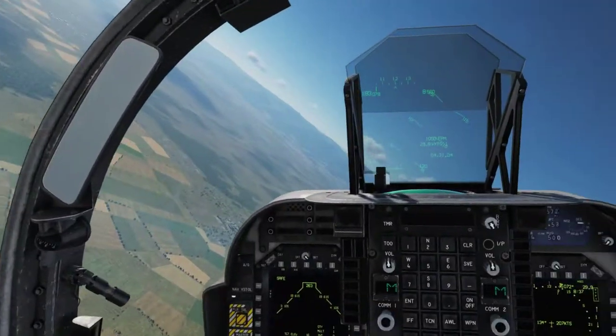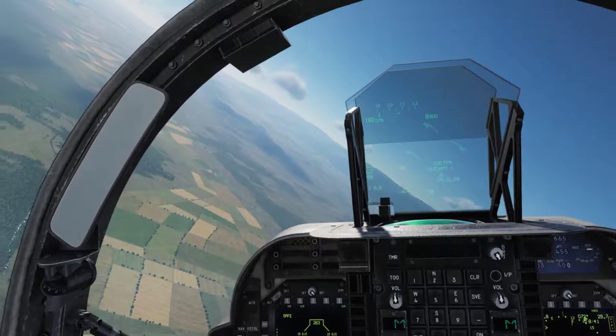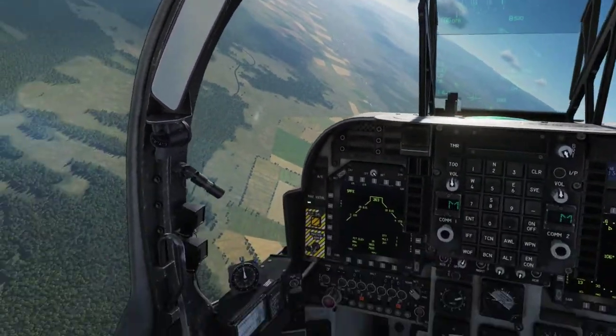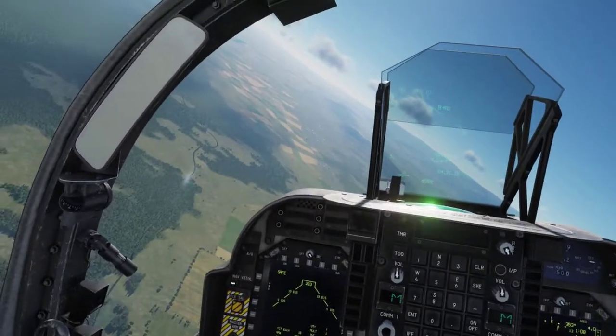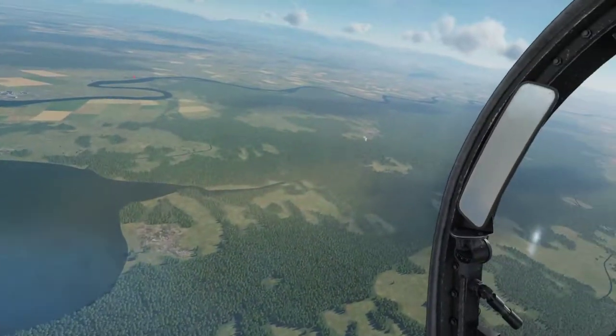Time to employ the 2.75 inch Hydra rockets. We will use the right hand rake pattern for this run. If it is not already selected, please select waypoint 2 on your left MPCD and set the course line to a heading of 180 as you will engage your targets from the south.